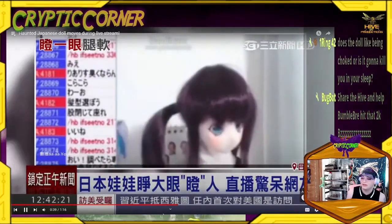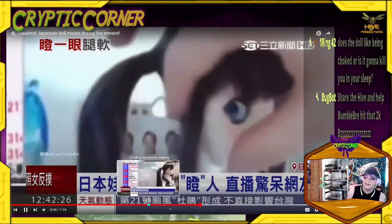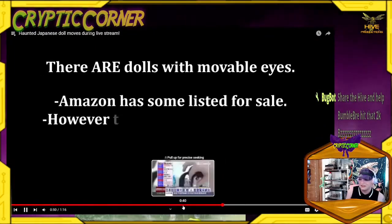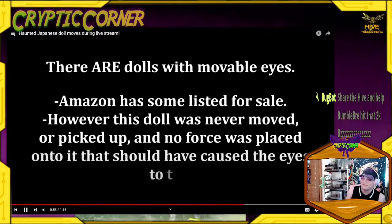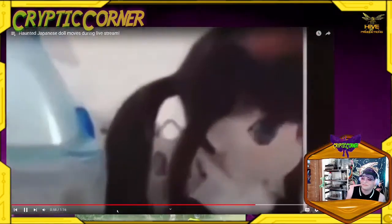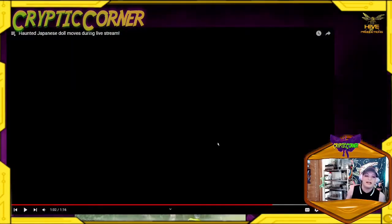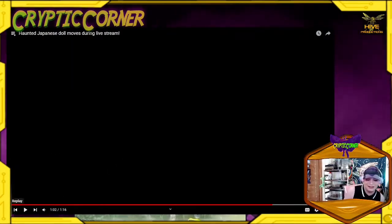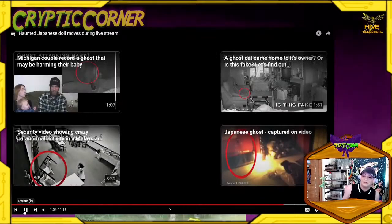Yeah, the eye moves. That's what they're panicking about. Again, weighted eyes and someone messing with it. There are dolls you can buy with movable eyes, and if you go onto Amazon, you can find them. But in this case, the guy just touches the hair of the doll, doesn't move it, doesn't pick it up. There's no force added to that doll that should have made the eyes tilt like that. So, what if the eyes have magnets in them and he has a ring on? That could do it. I don't know. Maybe it really is haunted.